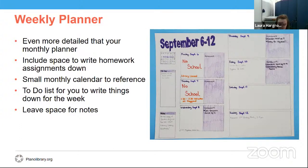There's a to-do list to write down things for that week. So these are things that are not homework, but you still need to accomplish. So for example, I have a quiz coming up in Latin, so I need to make some flashcards. And then leave space for notes. Anything you need to know or remember is kept in a convenient place that you look at all the time. And then you can cross things out as you do it.